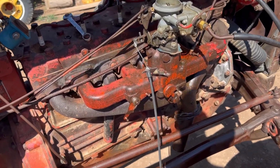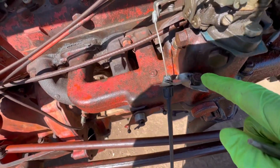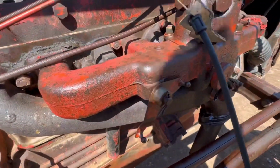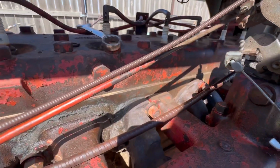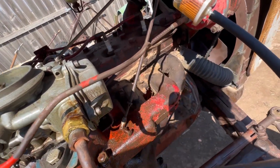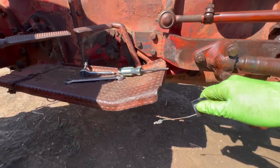So what I had to do was, you remember that big bracket we had? I went ahead and cut it down, drilled a hole in it, and put it right here like I'd said, and just bent this deal up to where it fit. And then the lawnmower cable, the end fit perfectly in the throttle, so I didn't have to try to cobble up one of these deals. So that's a win. Next, I'll try to figure out this end, how to hook it to something over here.